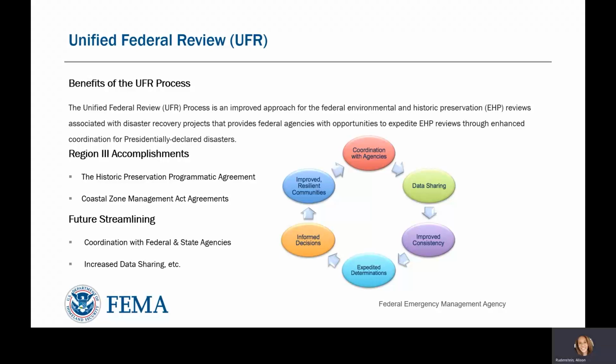Here in Region 3, FEMA has agreements to streamline review under the National Historic Preservation Act in all of our states, as well as agreements to streamline Coastal Zone Management Act review in Delaware and Maryland. These agreements were negotiated with state and tribal partners and stipulate abbreviated timeframes, standard treatment measures, and scopes exempt from consultation. In the future, Region 3 hopes to pursue agreements to further streamline the EHP process and better coordinate with other federal agencies.